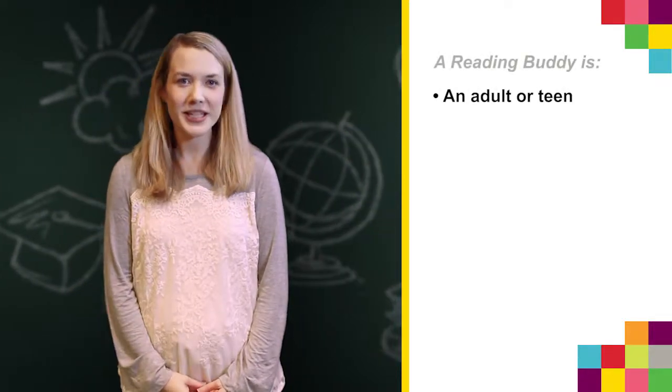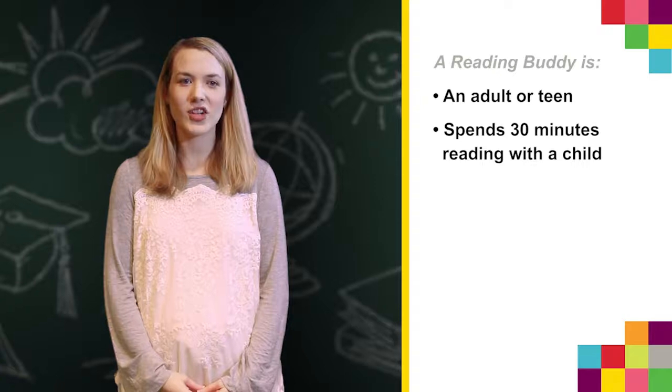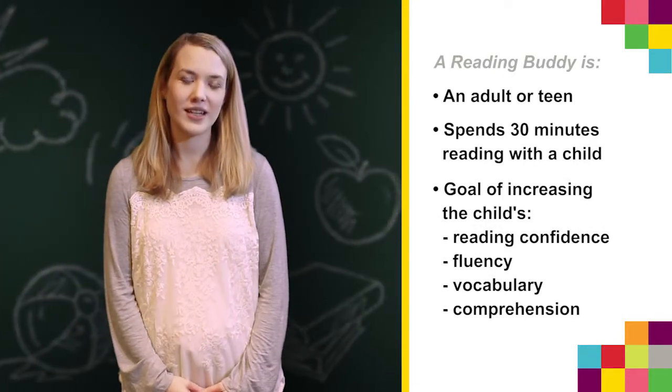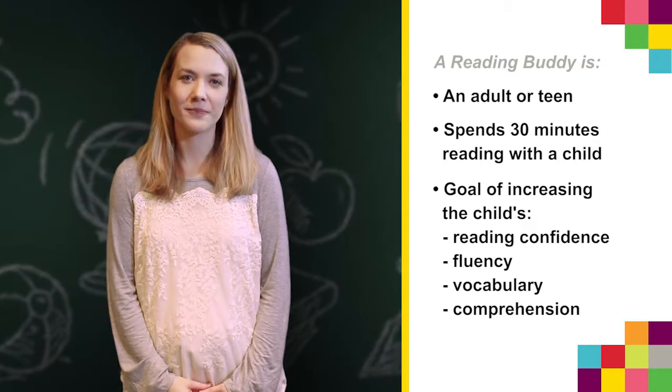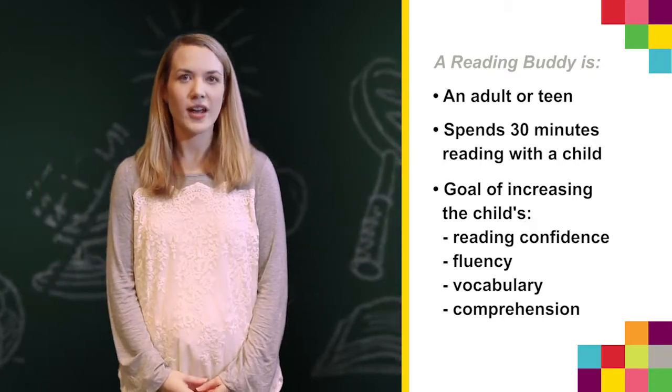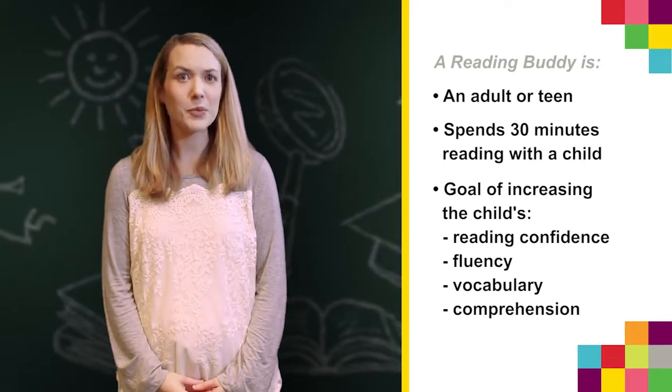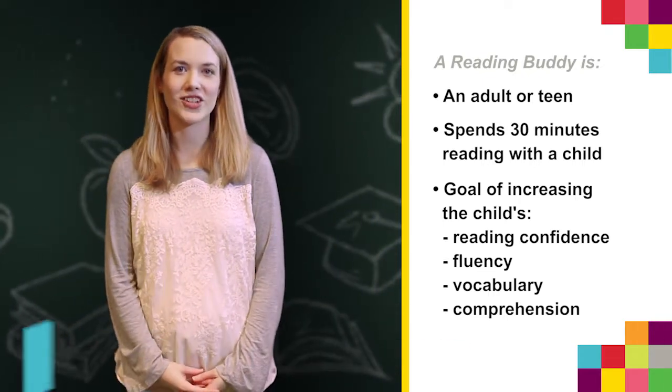What is a reading buddy? A reading buddy is an adult or teen who spends 30 minutes reading with a child with the goal of increasing the child's reading confidence, fluency, vocabulary, and comprehension. Depending on the situation, the child might be reading more than the adult, or vice versa. We will provide more information during this session.